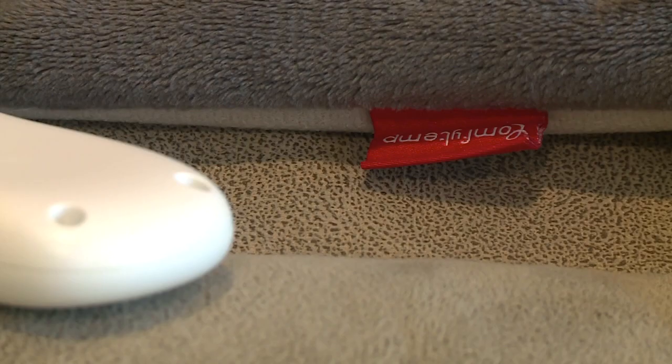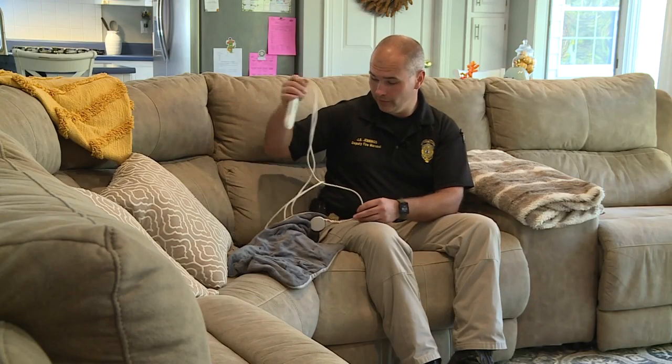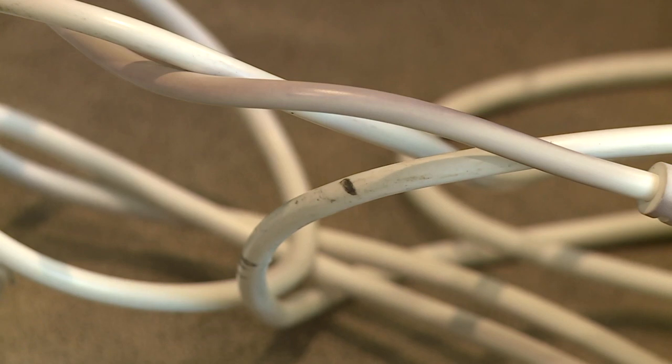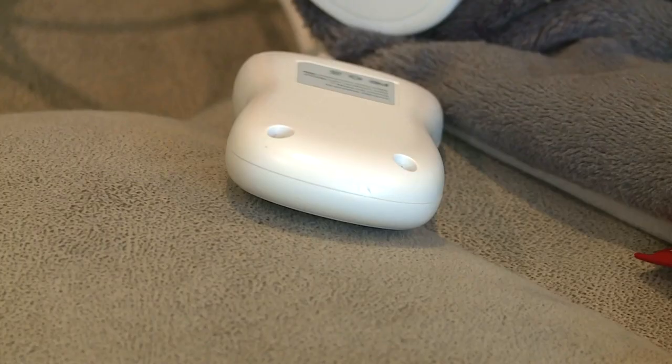And when it comes to electric blankets or heating pads, the cords may be running down through the furniture, like this one is here. When it's in use, yes, it's safe to have plugged in, but when you're not using it, make sure you unplug it.